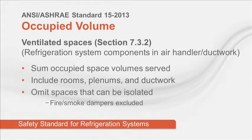The second section in 7.3, Ventilated Spaces, defines how to calculate dilution volume when the refrigerant coil is in an air handler or ducted air distribution system. In this case, dilution volume is the sum of all spaces served by the air handler, provided that those spaces cannot be shut off from the air handler. Plenum volume can also be included in dilution volume as long as it is contiguous and is part of the normal supply or return airflow path.